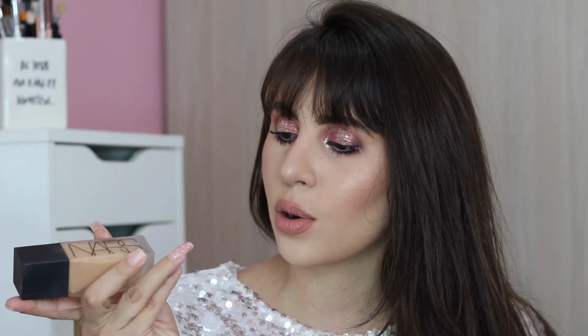This is the NARS All Day Luminous Foundation in the shade Barcelona. And this one was in both of my project pans, and I even have been putting it in project progresses to use as a bronzer. It's not my shade. I don't wanna try and use it anymore, and it's good that somebody can use it completely and finish it off. It's a beautiful foundation, it's just that it doesn't match me.